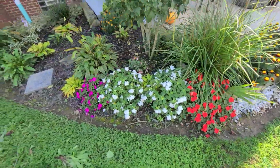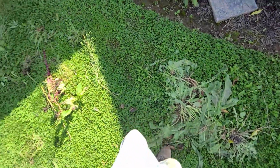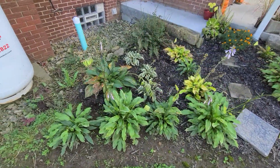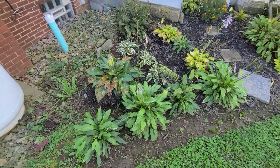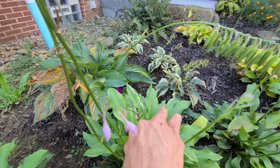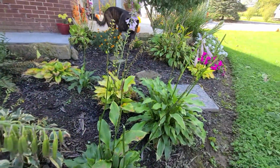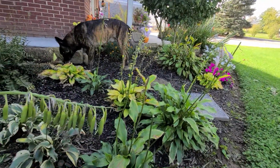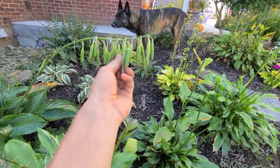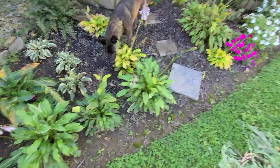I did weed out the hosta bed because it was getting a little overtaken by the weeds. You can see them all here waiting to get mowed up. So the hosta bed's looking a lot nicer and cleaner, and they're still blooming. So I don't know why my hostas are still blooming. Still putting off new flower buds as well. So I don't know what's up with that. It's not really the season for them. They should be done and all seed podded by now. But whatever, they can keep blooming.